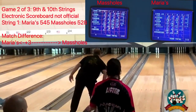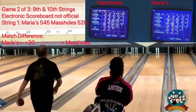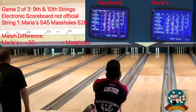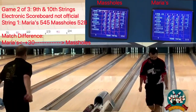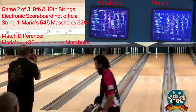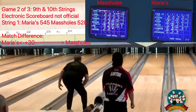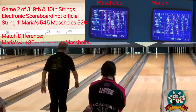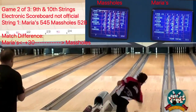Whitcomb. Gets five. No wood. Lister, the spare. Oh, he chopped off the head pin. Tough luck there. Whitcomb's second ball, it's two. Want to get at least two more here. If you get three, it'll be 120 for the string.